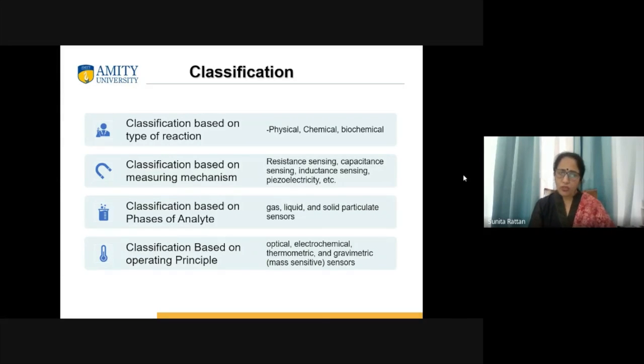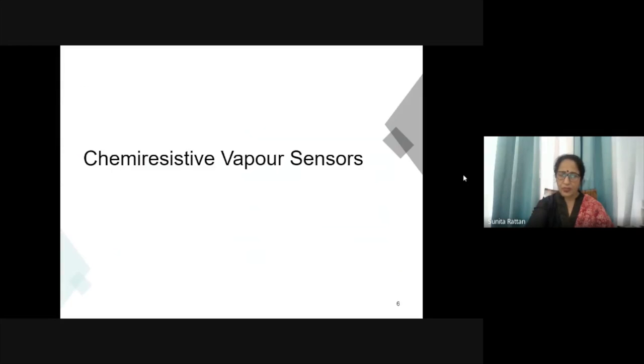Similarly, we can also have the third classification, which is based on the phase of the analyte. What is the sensor measuring? Whether it is measuring a gas. As Dr. Mrinal Paul has rightly said, he has been working on vapor sensors. So do I. I also work on vapor sensors. So my classification is based on the phase of the analyte: gas, liquid, and solid particulate sensors. Then the last one is classification based on operating principle, whether I am measuring the change in the optical properties, electrochemical properties, or gravimetric properties. So that is the small introduction about the classification of the sensors.